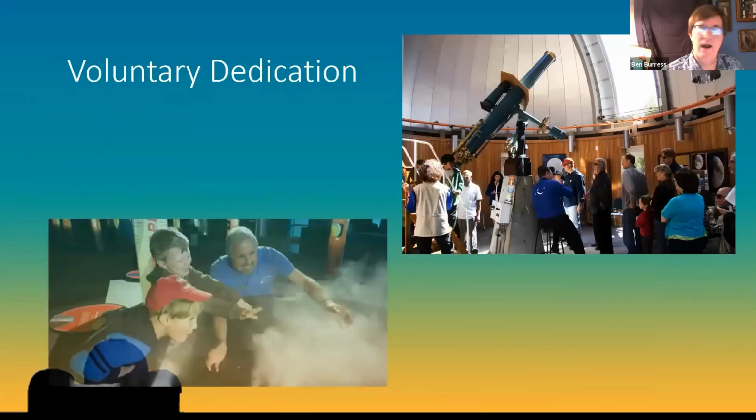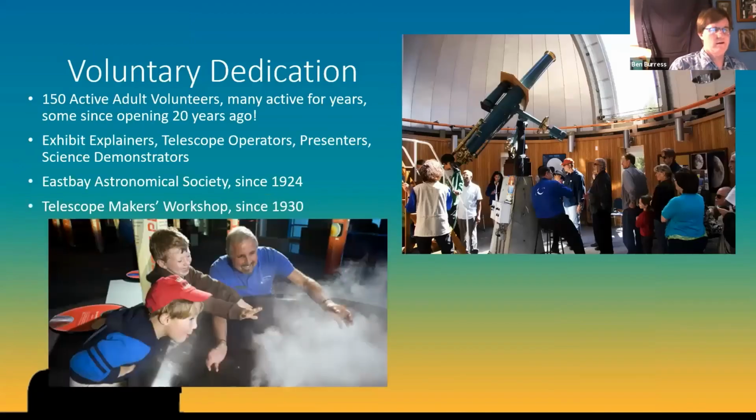And we have a thriving volunteer corps, about 150 active adult volunteers right now, and some of them have been around Chabot since we opened 20 years ago. Exhibit explaining, learning how to operate the telescopes for day and night observation, and many other activities.